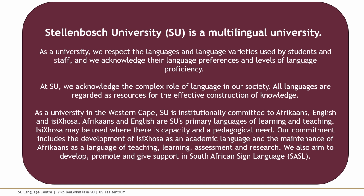Stellenbosch University has chosen to commit as an institution to Afrikaans, English and isiXhosa. These are the languages of the Western Cape. They are regional official languages. We are aware that the student body is far more diverse than that, and that we have students from all over the country, Africa and the rest of the world. We celebrate those languages and language identities too. As an institution, we however focus on Afrikaans, English and isiXhosa, and we try to accommodate others as far as possible, including South African Sign Language.